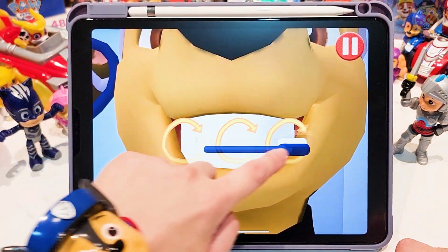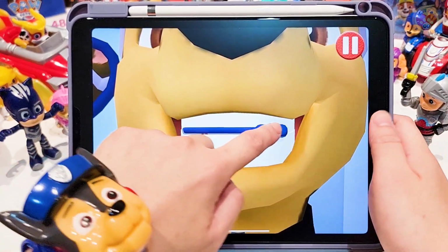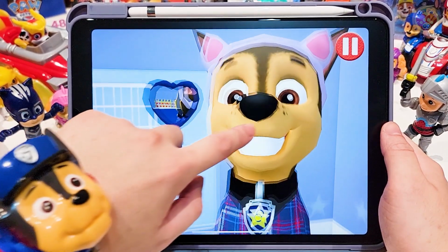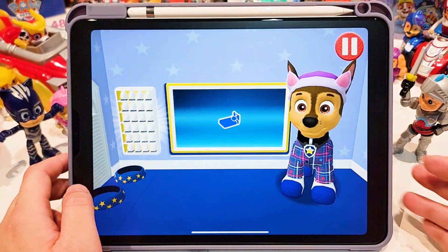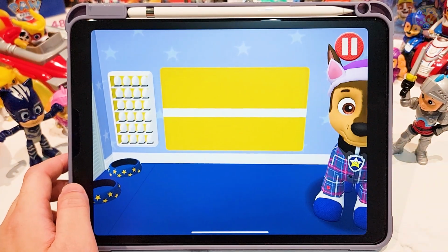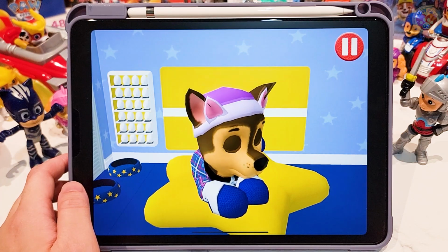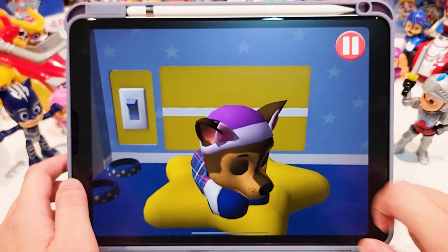Swipe to brush around and around. Swipe to brush up and down. Swipe to brush back and forth. You did it! You scrubbed each and every tooth. My teeth are shining. Time for bed. Good night. Sleep tight.